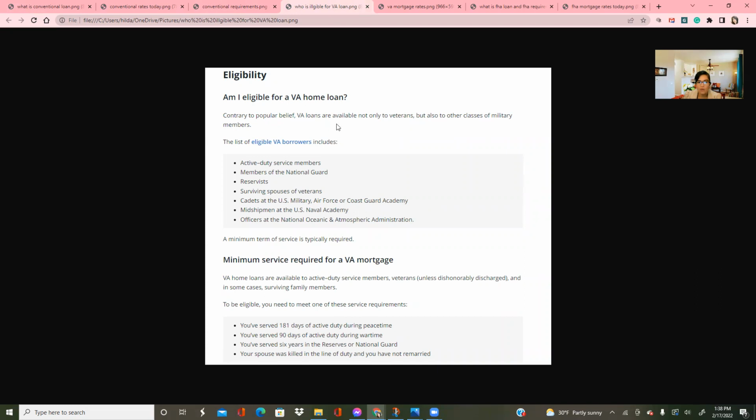VA loans are available not only to veterans but also to other classes of military members, and these are the following: active duty service members, members of the National Guard, reservists, surviving spouses of veterans, cadets of the U.S. Military, Air Force, and Coast Guard Academy, midshipmen of the U.S. Naval Academy, and officers of the National Oceanic and Atmospheric Administration.